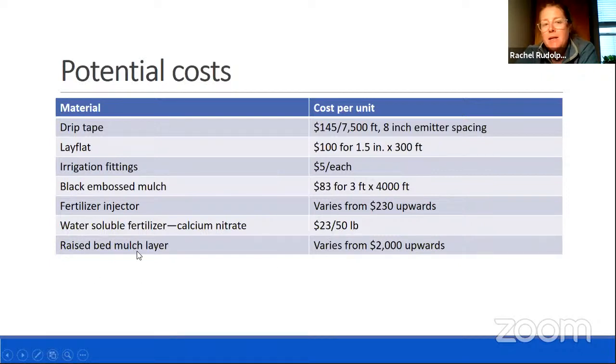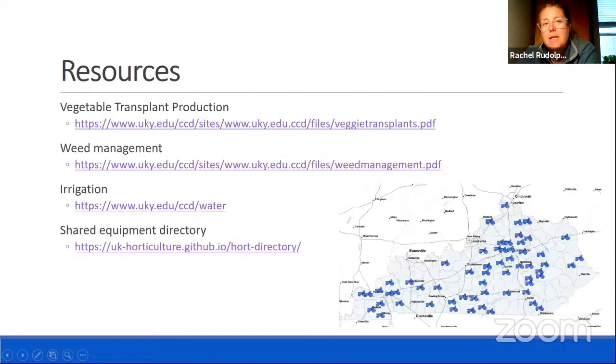The raised bed mulch layer, for example, usually starts around $2,000 for that implement and goes up from there. And then of course, tractor to pull it and such. So this is not a comprehensive list, but this kind of gives you an idea of bare bones what you would need. So the one thing to keep in mind is there is shared use equipment throughout Kentucky.